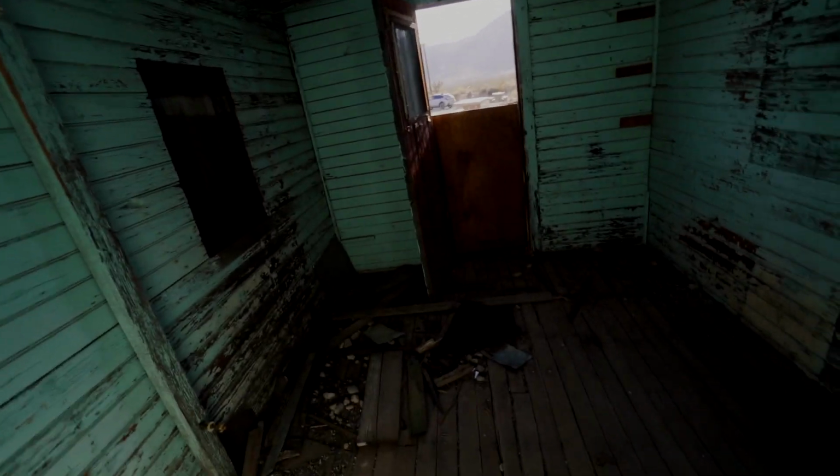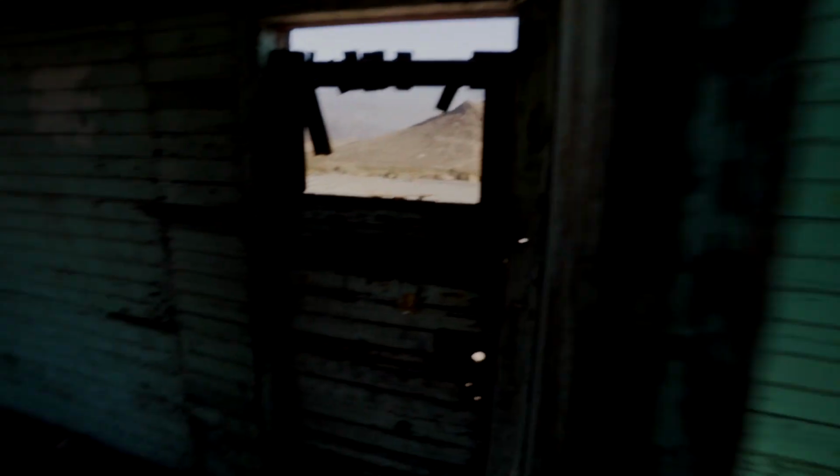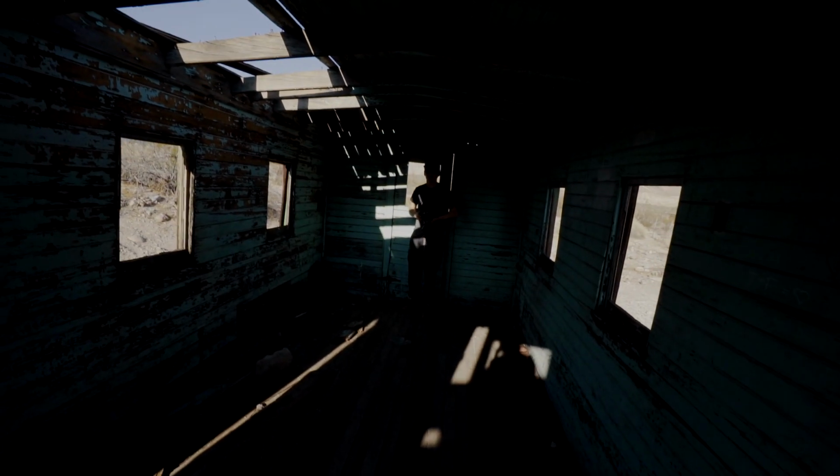Oh, look at this one over here. I don't know, maybe that was the storage on top or something. You know how some of them had a higher, kind of like a second floor type deal. Maybe this was part of the kitchen too, I don't know. Oh, look at this, this is so cool. They're spacious. That would be perfect space for a little tiny home.